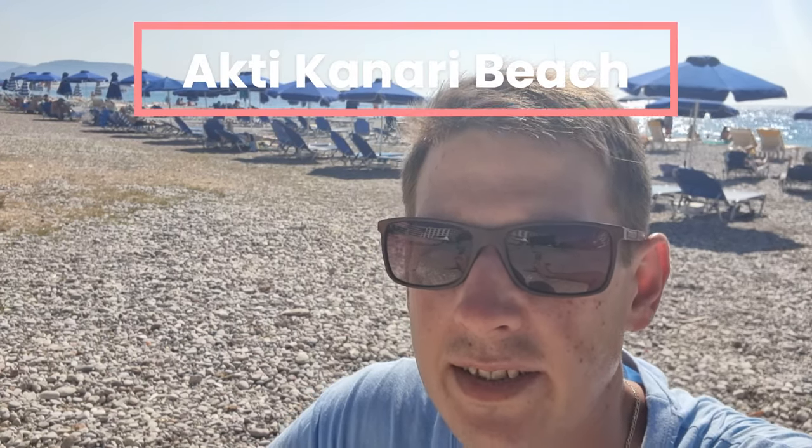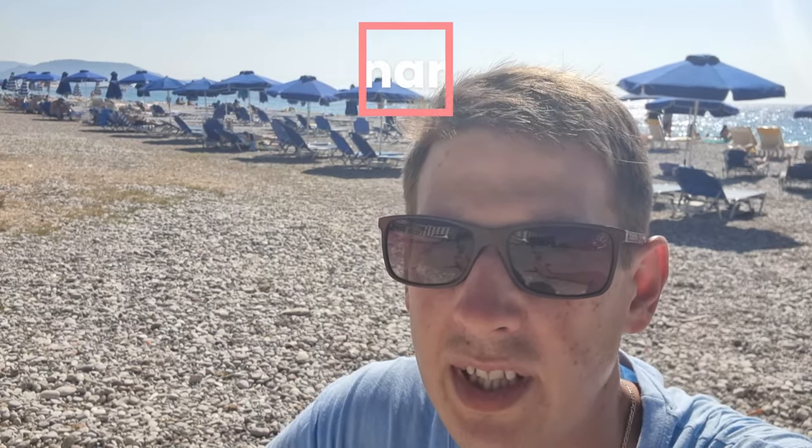The last beach is Akti Kanari, and it's also a rocky beach, and it's also the windiest beach in Rhodes City, but definitely you get the best views from this beach.